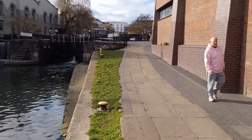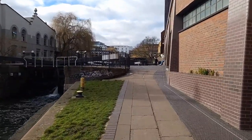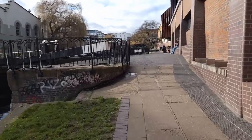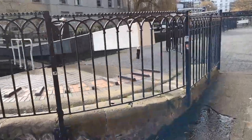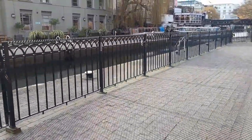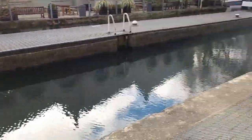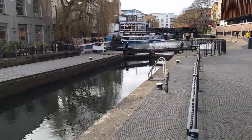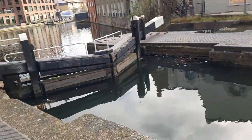Now, I wonder, one of the things I used to love doing as a boy was getting on the locks and walking across. Oh, it looks like they're all gated up. I was going to be extremely naughty and sort of have a go. No. There we go. Locks up ready for anyone coming downstream.